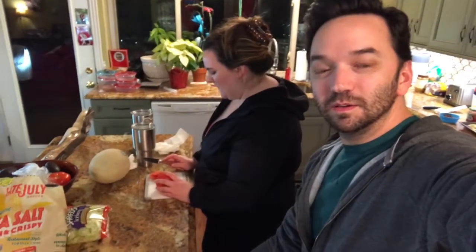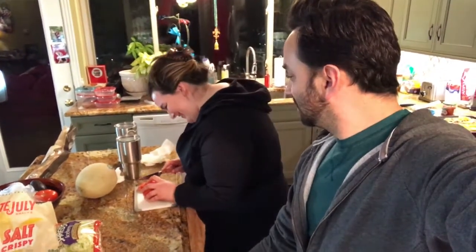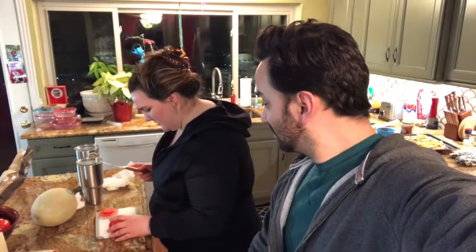Dinner's baking, which I forgot to mention, you just bake it according to the crescent roll instructions. And watch it so it doesn't burn. Pay attention to it. Meat's already cooked. Now we're going to chop it like it's hot. Sarah's cutting up tomatoes for dinner and I'm going to chop up the apple that we're going to use for dessert.